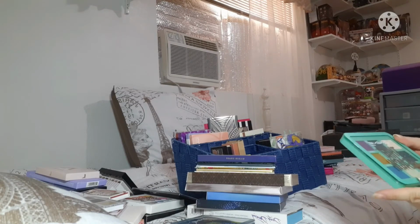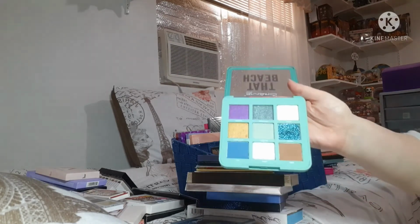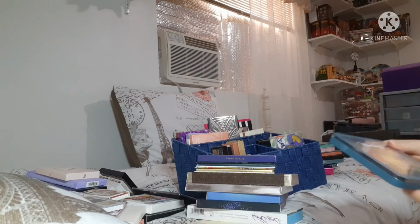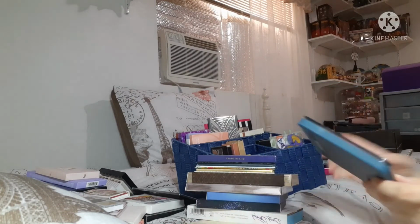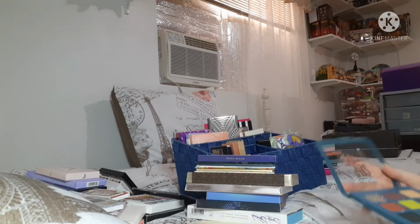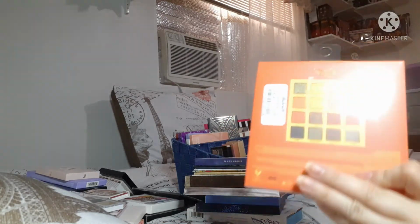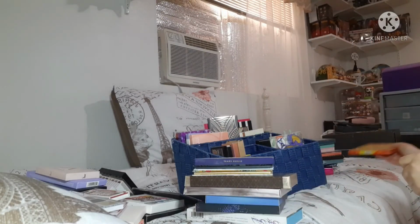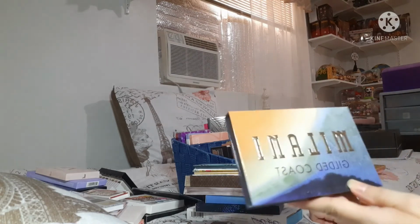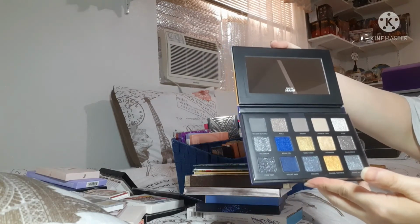These are from the Crumb Shop. That Beach. I'm gonna keep that. This one's from the Crumb Shop. It's called Sup Witch. I'm gonna keep that. And the orange pot from Care Beauty. Here's what it looks like on the back. I'm gonna keep that too. Then I have the Milani Gilded Coast palette. That's what that looks like. I'm going to keep that.